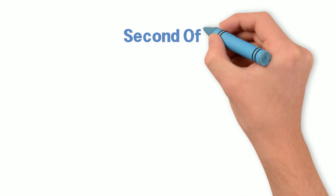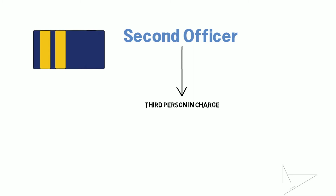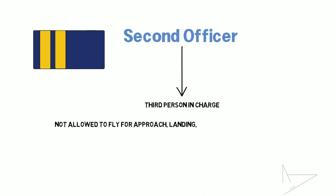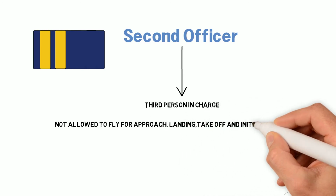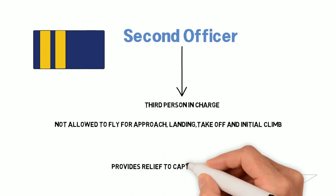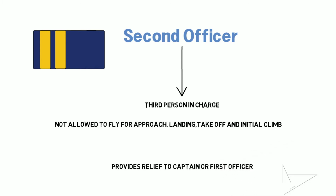The second officer is, you guessed it, the third person in charge after the captain and first officer, and normally is not allowed to fly the aircraft for the approach and landing phase, nor during takeoff and initial climb. They have controls during cruise, generally to provide relief to the captain or the first officer. Most airlines around the world don't require a second officer for their operation. Some intercontinental flights, however, may prompt the airlines to have them on board.